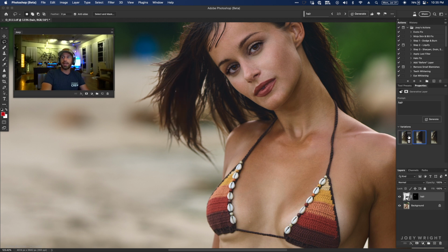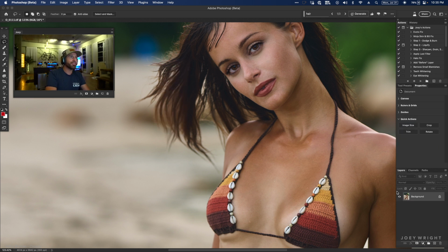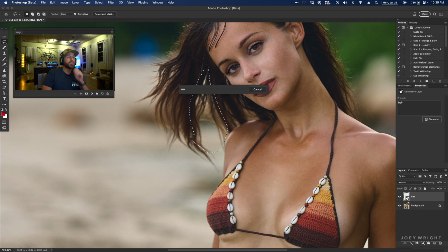Okay, so look, I used generative fill to hit hair and it gave me these great options to see. Before, I think the first one is the win. So I'm gonna go ahead and flatten that, and then I'm just gonna go to this little spot and say generative fill, hair, boom.